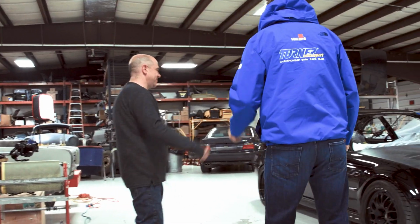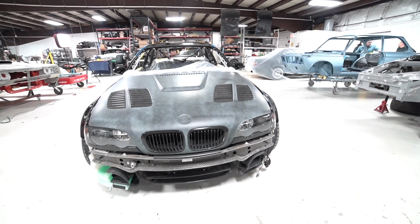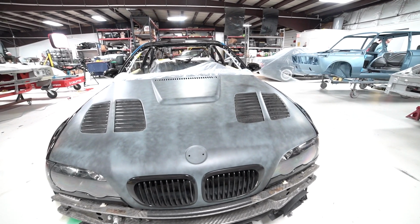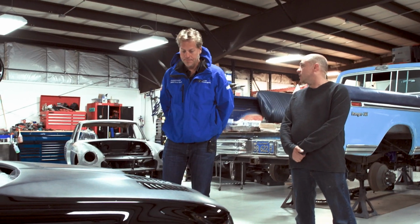Good to see you. Yeah, we're getting ready to take the roof off, put the carbon roof on. Hood is fit and then in primer on the car. Rear lid is on. So we're getting there, we're getting close.